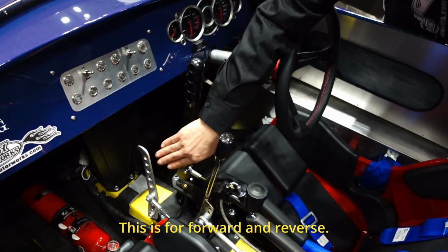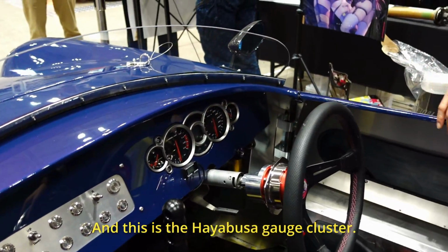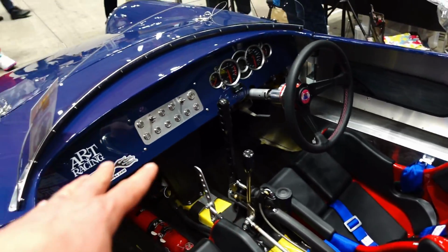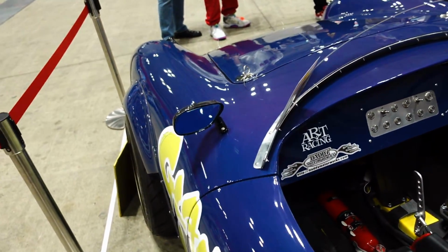This is the forward and reverse. This is the Hayabusa meter. Okay, so we got the Hayabusa meter fitted in there. This is your control for your forward and reverse. You got the side brake there. That's the shift linkage to the gearbox back there. And then the rest of the body is aluminum, one-off for this project, not a kit at all.